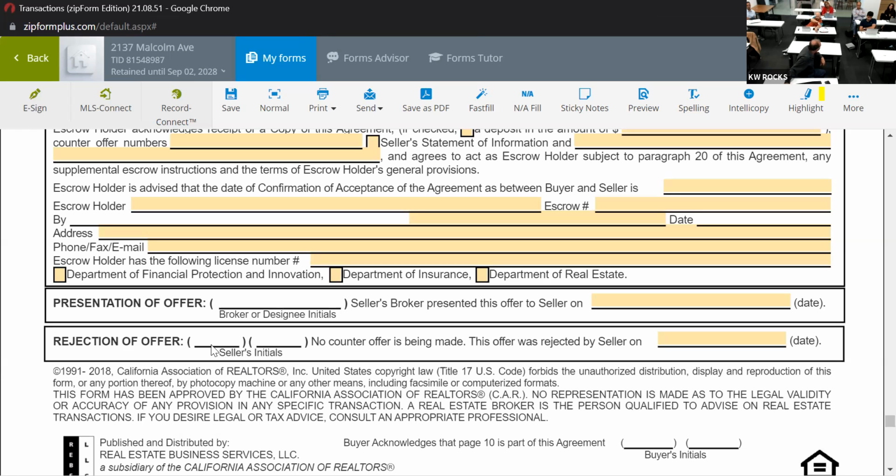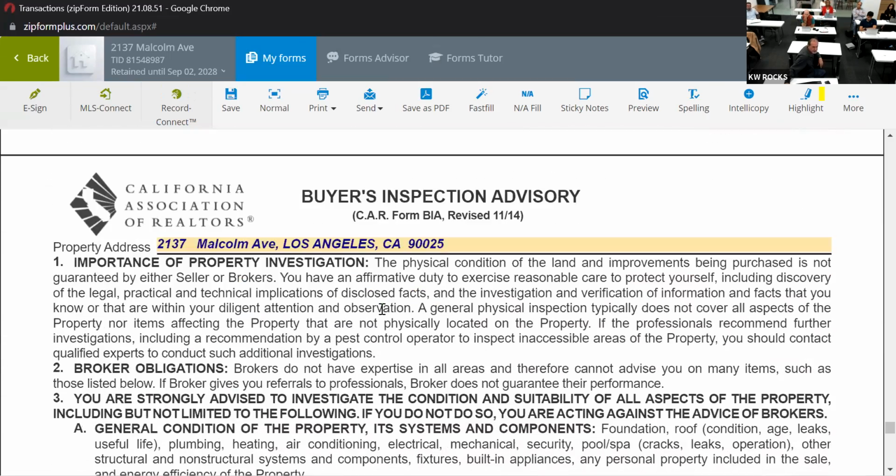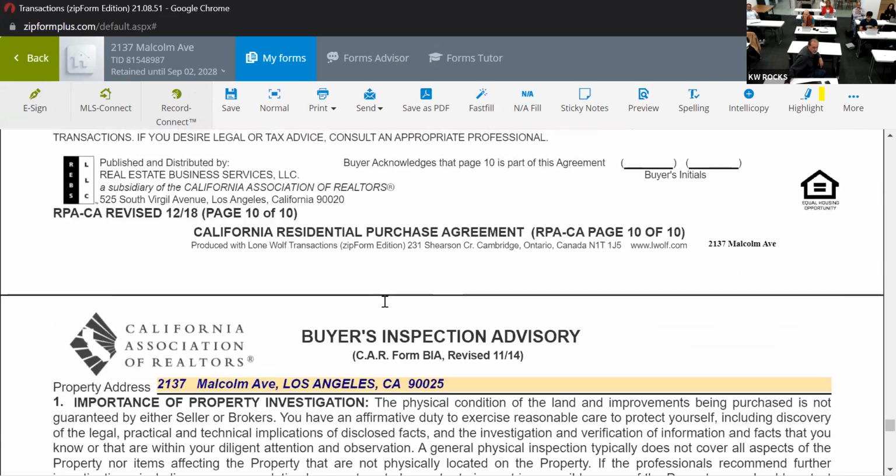That's why, if there is an offer that is rejected, you need to have the seller initial, and also the presentation of the offer. So you want to make sure you get those initials that it was presented. This is one next page. So we are done with the 10th page of the purchase contract.